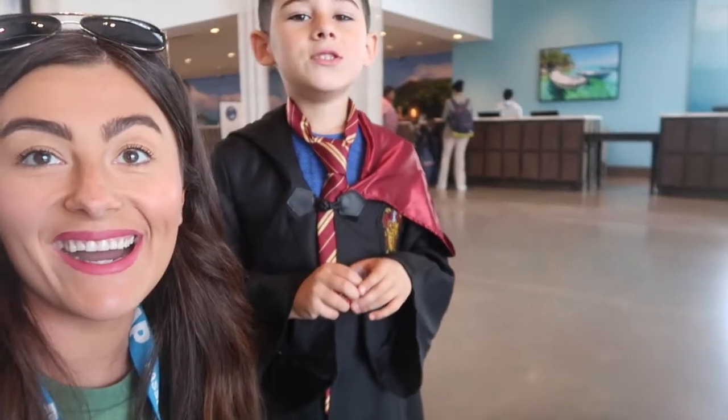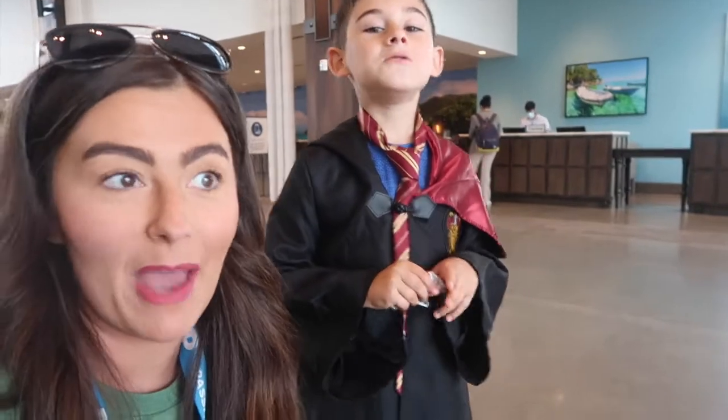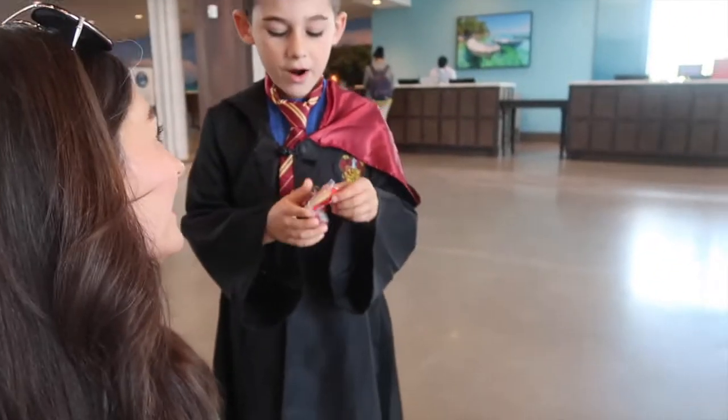Hello everyone! We're back and we magically switched hotels. Where are we? Sapphire Falls! We moved over to Universal for our last few days of the trip.